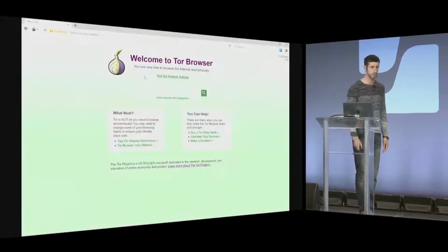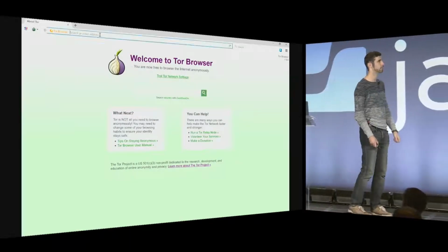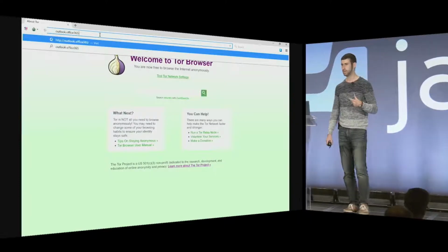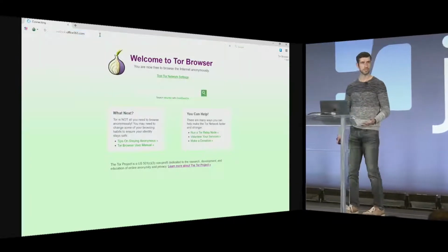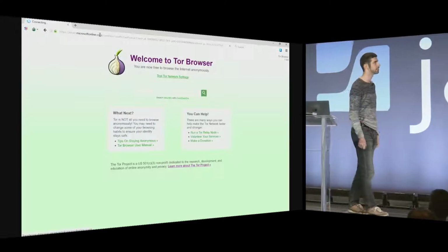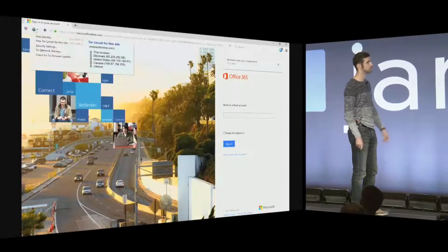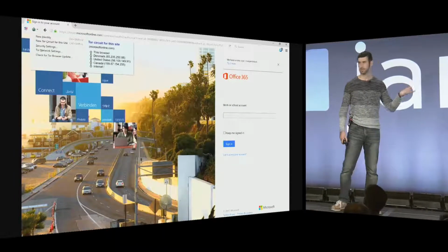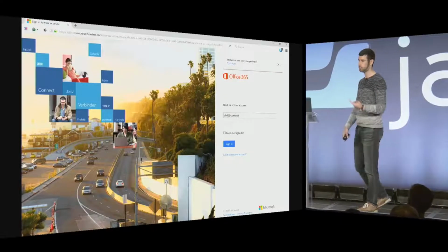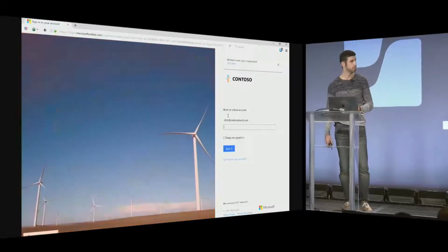So this demo is a pretty cool one. This is a Tor browser. If you don't know what Tor is, Tor basically makes your IP anonymous, so that way you can access either the dark web or normal websites without the service knowing what your IP address is. So I'm using this Tor browser now to access Exchange Online, and you'll see that my IP now is anonymous because it was bounced between a few countries. I'm trying to access Exchange Online using the same Chris account I've used in previous demos.